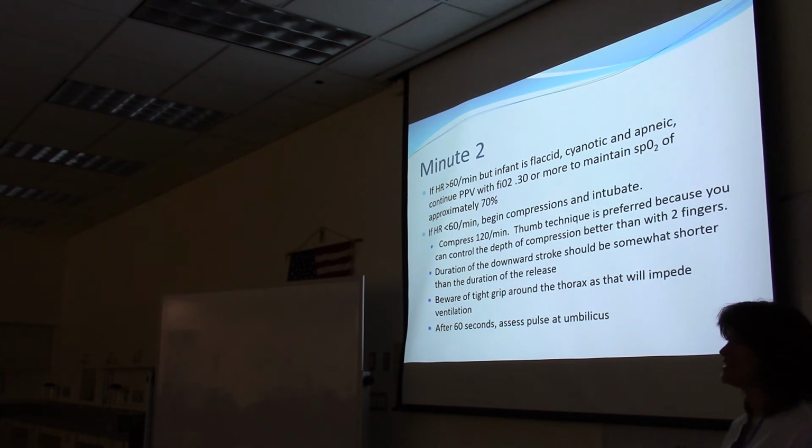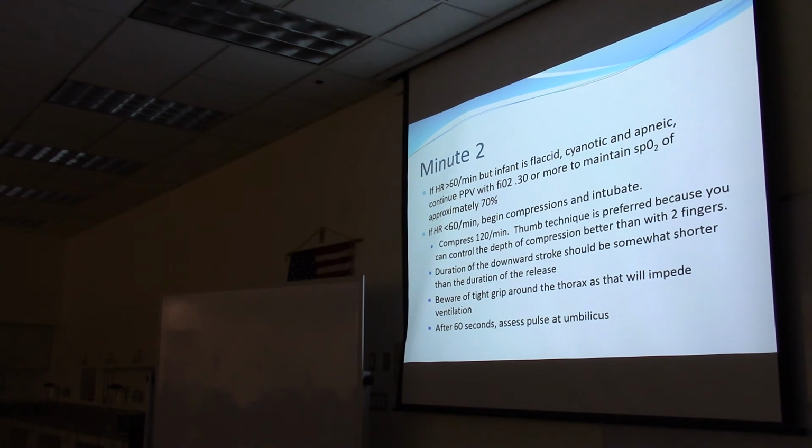So it takes practice to coordinate that. You know, pressing down, releasing a little bit longer, but doing that 120 times a minute. Your thumbs would go out. Yeah.